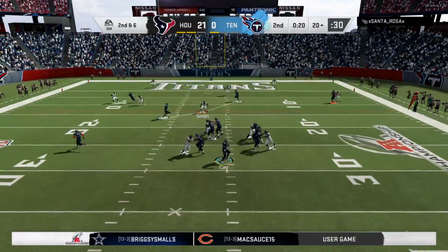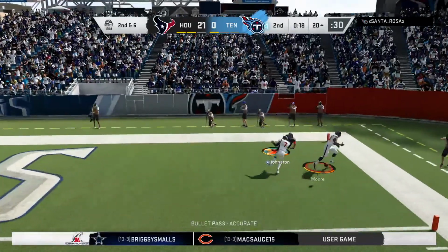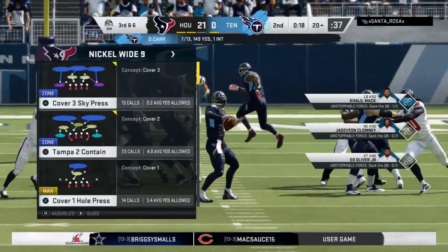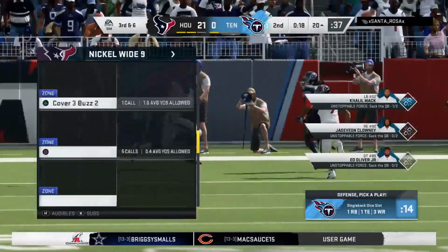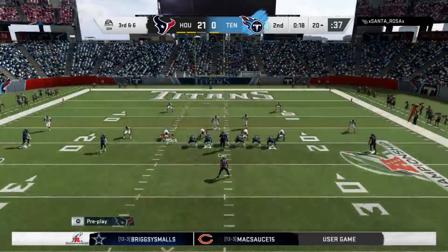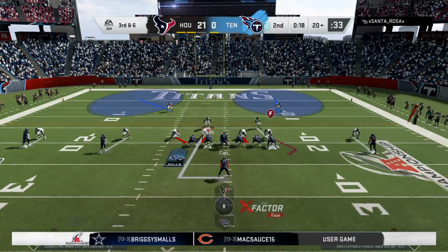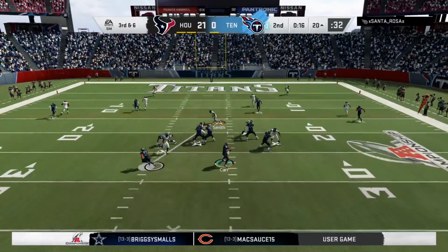To throw on 2nd and 6. Carr to the goal line, but it's incomplete. It's been my observation there's been a nice variety of play calling defensively. You and I often talk about an offense's ability to keep a defense off balance with what they're doing. I think the converse has been true in this game. Yeah, I think you're right.